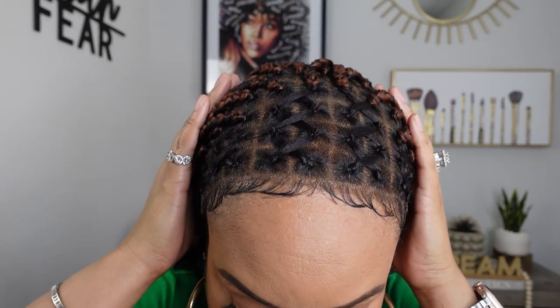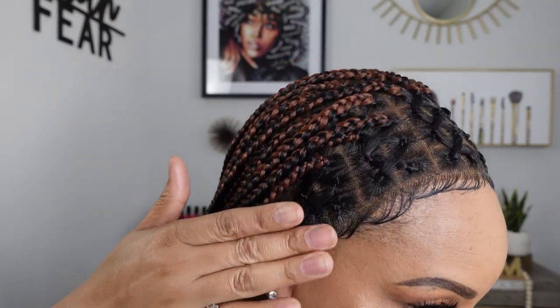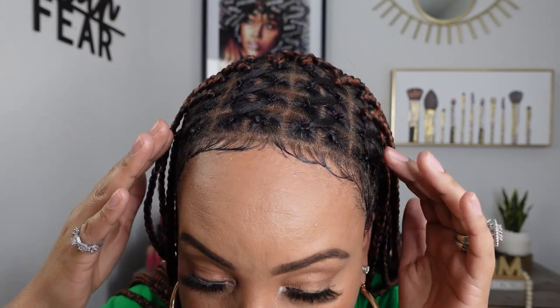I don't believe that this looks bad. You can see where I brightened it up with the concealer. You can see my baby hairs, the hairline. I'm not gonna say it's completely undetectable, but it's not like you can tell you've got a braided wig on. You know what I'm saying? It doesn't look horrible to me. I would definitely wear this out confidently.